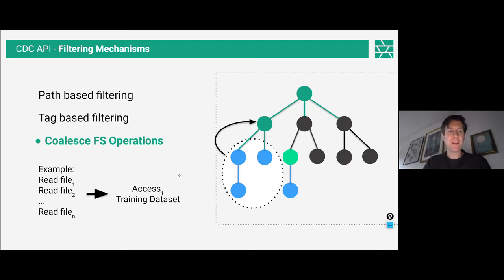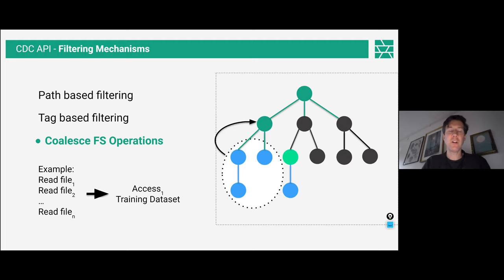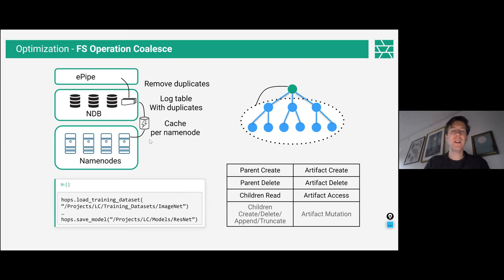Okay. Then other things you can do is you can coalesce file system operations. For example, we may have lots of reading of files inside a train data set, and we just need to store one operation. So for example, if you're reading Parquet files or TF record files, you read a directory, but there may be thousands of files in there. You don't need to store 1,000 operations. You just need to say, hey, I just read this Parquet file or this TensorFlow record one. And this is basically the same point with a little bit more detail. What we have is caching as well at the name nodes to say, well, this was already read, and we have a log table and so on.